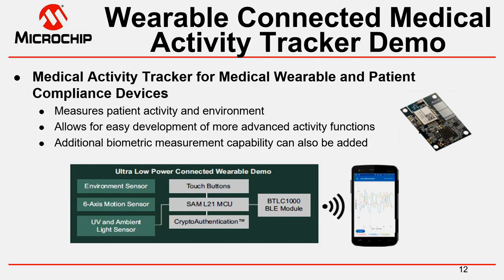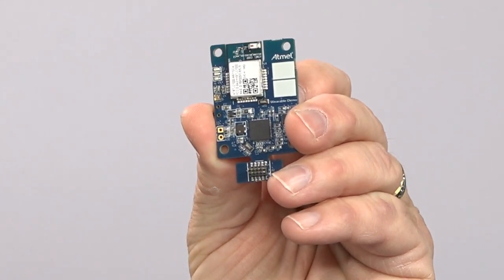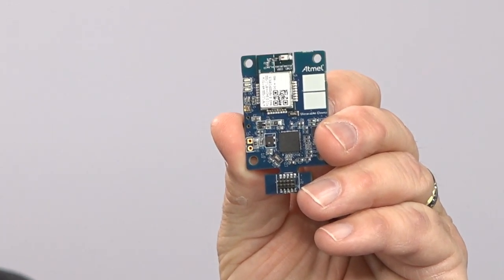So all of these demos can be connected to the internet at some point if the designer wants to. Definitely, and that's okay. One of the things we'd like to show, I'll try, it's so small, but that's what we got. You see the diagram on there. This is what we call our wearable connected medical activity tracker demo. There it is. And actually, this is bigger than it really needs to be.